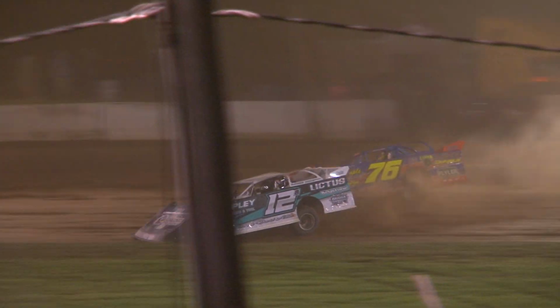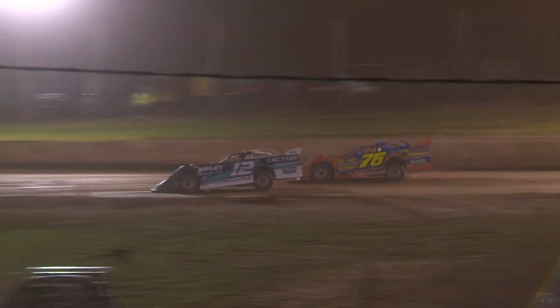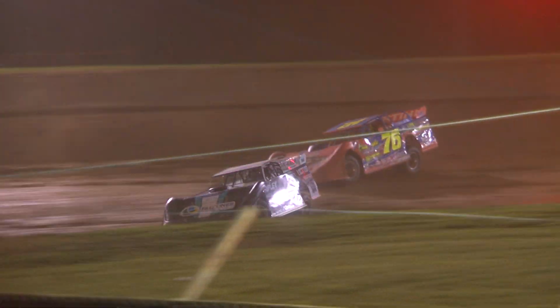Wyatt Scott having a little trouble negotiating turns 1 and 2. He loses wholesale ground as the battle for 2nd continues.